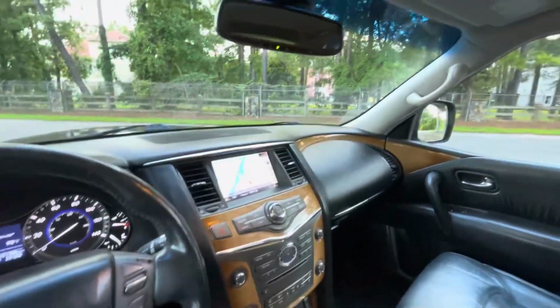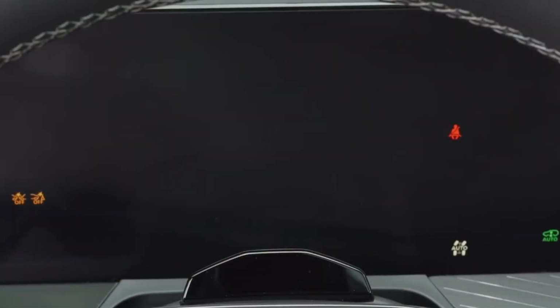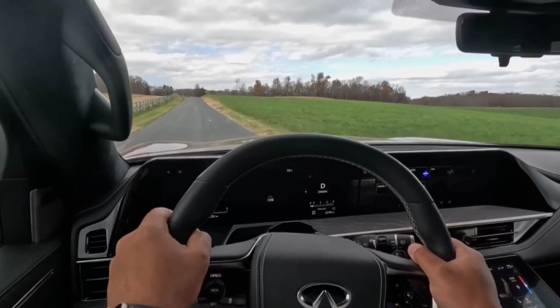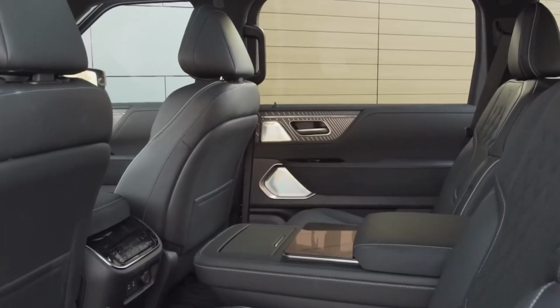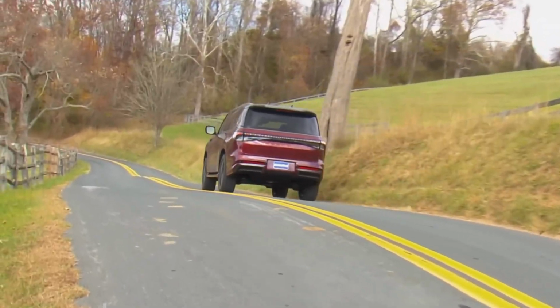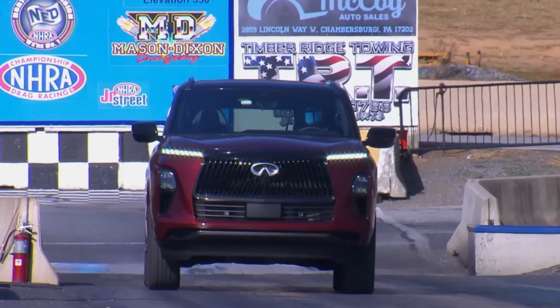The previous generation experienced some electrical issues and build quality concerns that affected owner satisfaction. J.D. Power data shows Infiniti ranking below average for dependability in recent studies. Reviews note that while the QX80 has its own charm, it's not nearly as nice as the Escalade, nor as comfortable as the Navigator.